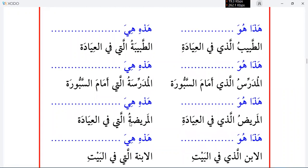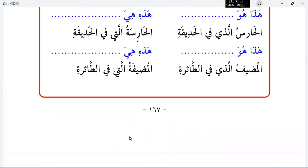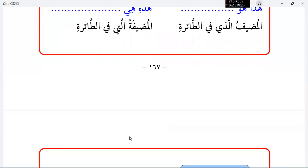Hazihi hiyal maridatul lati fil iyada: This is the patient who is in the clinic. Hazihi hiyal ibnatul lati fil bayt: This is the daughter who is in the home. Hazihi hiyal harisatul lati fil hadika: This is the guard who is in the garden. Hazihi hiyal mudifatul lati fil ta'ira: This is the air hostess who is in the aeroplane.